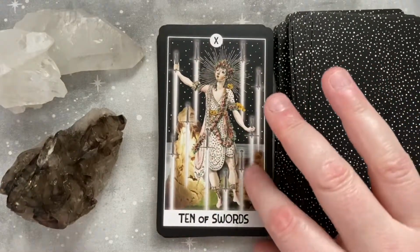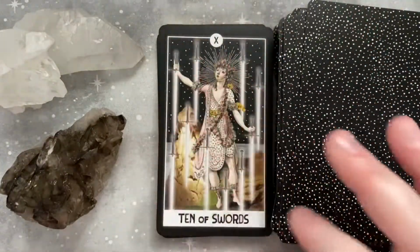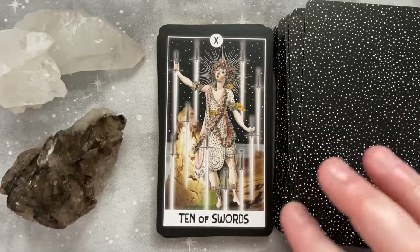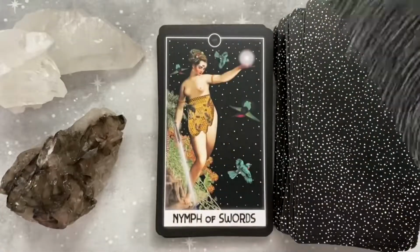And this is an interesting take on the 10 of Swords. You get the feeling that she is being kind of trapped by swords, or she is in a state of being stuck, but she has agency, you know, she's holding on to 2 of them herself.